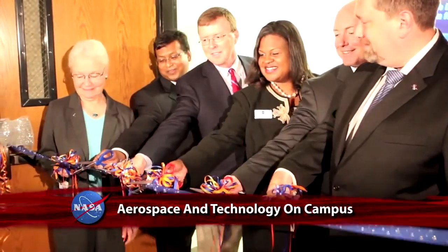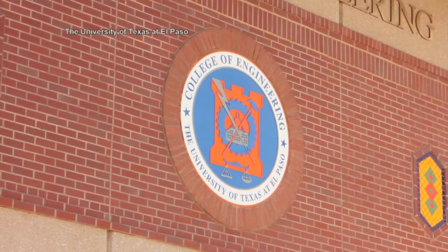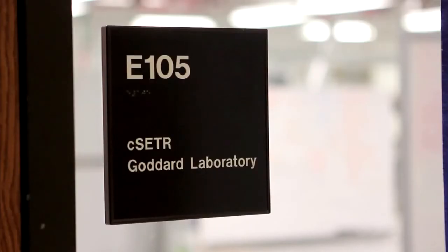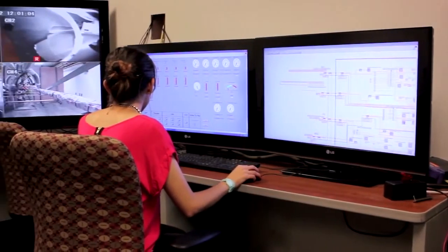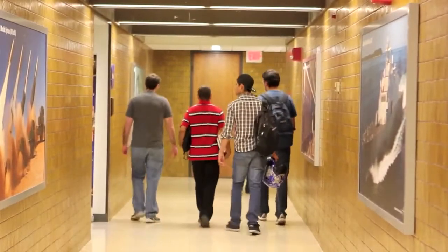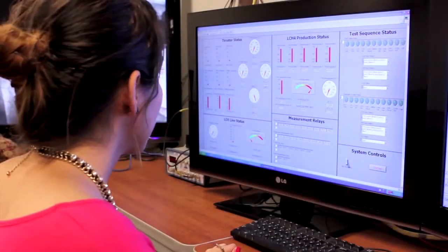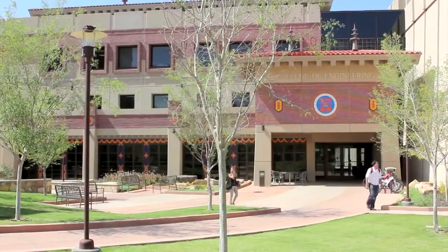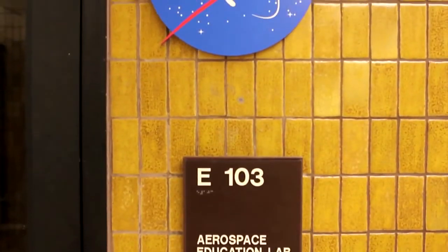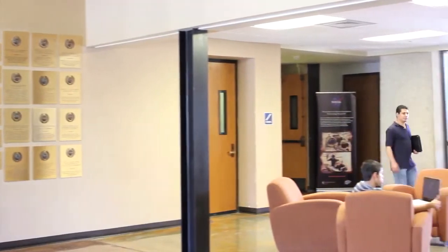NASA Chief Technologist Mason Peck joined state and local officials at the University of Texas at El Paso for the official opening of UTEP's Center for Space Exploration Technology Research, or CSTER, and the NASA Science Engineering Mathematics and Aerospace Education Laboratory, located in the university's engineering building. It's the kind of collaborative activity that we now at NASA recognize as central to how we are trying to form the future of space technology at the agency. The NASA-funded CSTER conducts analytical, experimental, and computational research in energy and propulsion engineering. The Aerospace Education Laboratory offers technology and innovation learning opportunities to students of all ages, from K through 12 to postgraduate and lifelong learners.